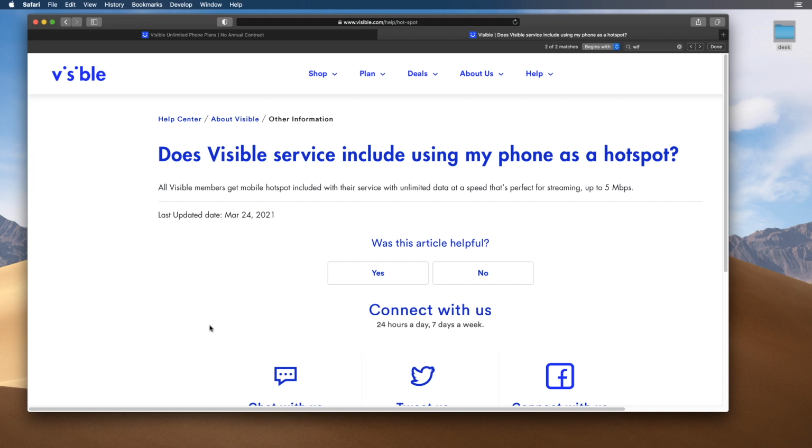Next up, mobile hotspot. Visible also includes mobile hotspot. Mobile hotspot lets you connect your laptop, tablet, or other Wi-Fi connected devices to the internet using your phone's cellular data connection. Visible has two restrictions on mobile hotspot. First, they claim that the speeds are up to 5 megabits per second. They limit you to having one device attached to your hotspot at a time.